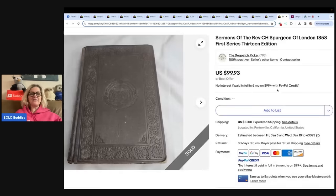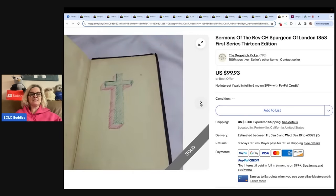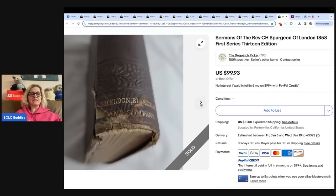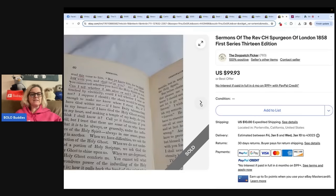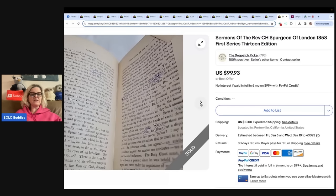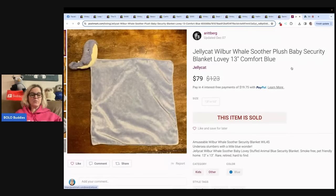The next item is this Sermons of the Rev. C.H. Spurgeon of London, 1858, first series, 13th edition. Look how old this is. How cool is that? Wow, it's got some condition issues. Store name, The Dog Patch Picker. I got this antique book at a yard sale for $5 and sold it within a few days for $99.93.